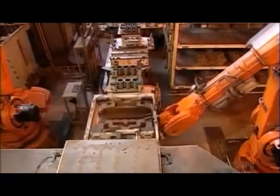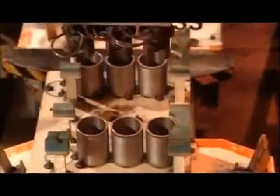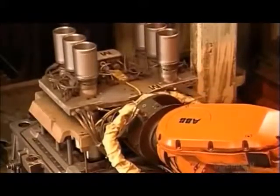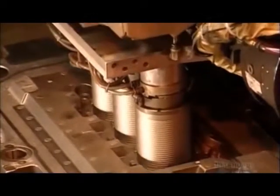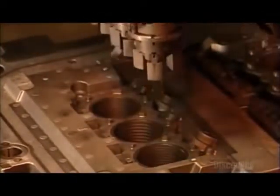The base core travels down an assembly line to receive the other cores. The next core molds the engine block's cylinder bores, which will house the motor's pistons. A robot inserts iron liners into 6 holes in the core. They prevent the aluminum walls of the bores from wearing out from abrasion.